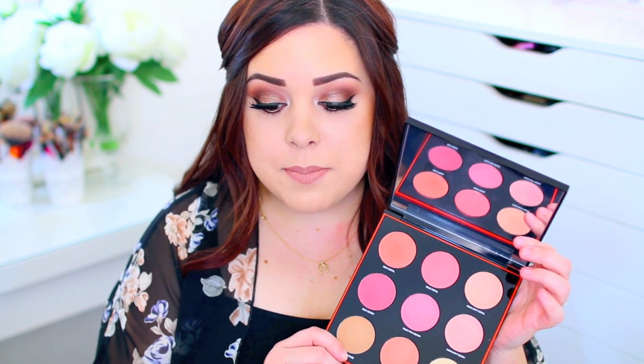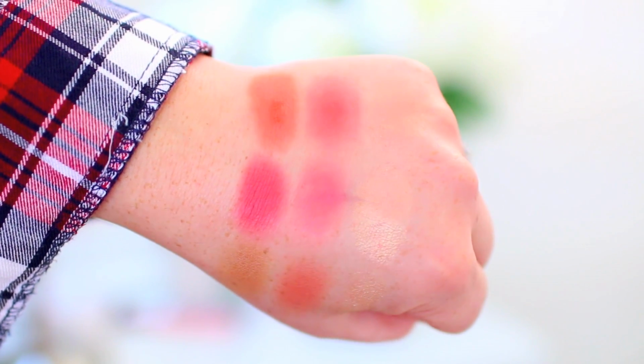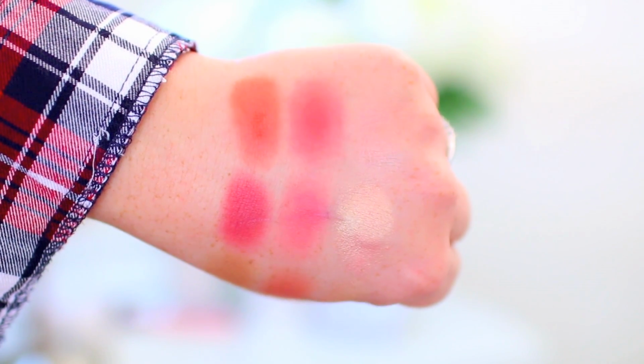It comes with a giant mirror, and it feels like a good quality palette. I would say they're more of a dry formula, which some people prefer. This is definitely something my mom would love. She's a huge fan of the Smashbox bronzer, so I feel like she would really like this kit, but I just wanted to share that with you guys in case you were interested.